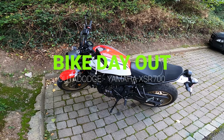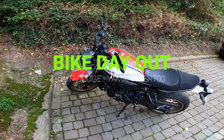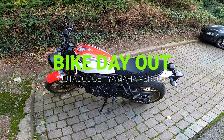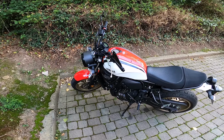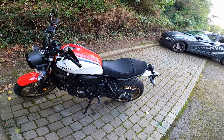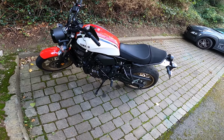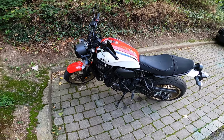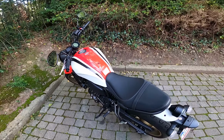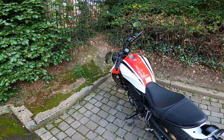A Yamaha XSR700. Yeah, I have it about a month, or slightly over, but it's so far a really enjoyable ride. So I suppose, I'm a first time biker. I've only just passed my test, and I've just really been enjoying it so far.